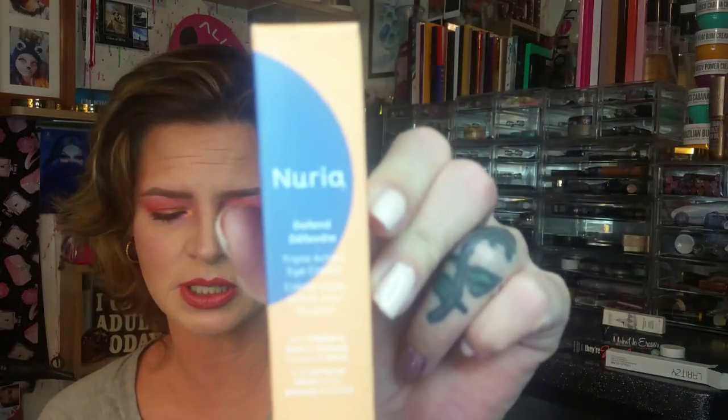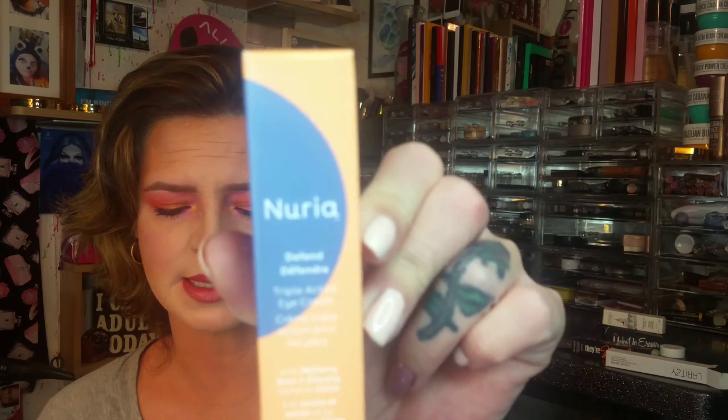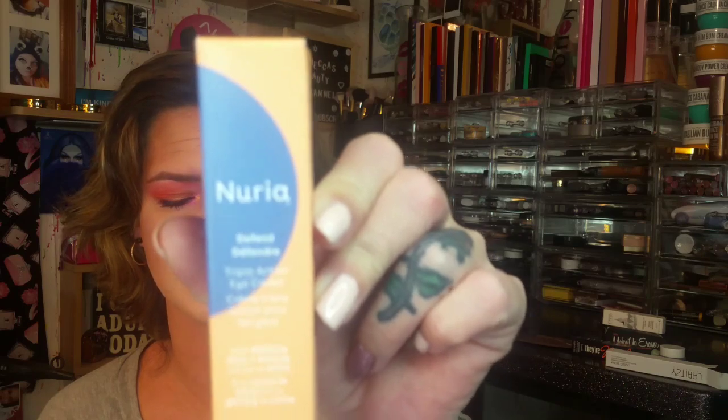And then the last thing in our bag is this, and this is the Nuria Defend Triple Action Eye Cream. This eye cream has an unusual and very useful applicator. The plastic disc prevents you from pressing too hard. That can wrinkle delicate under eyes and helps spread the product evenly. The antioxidant-rich formula absorbs quickly and wears well under makeup.